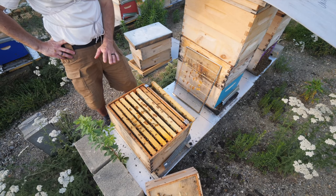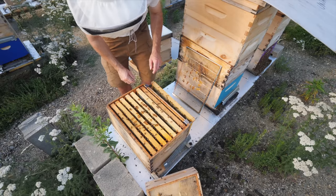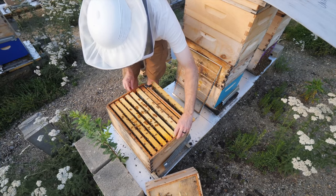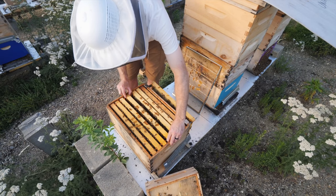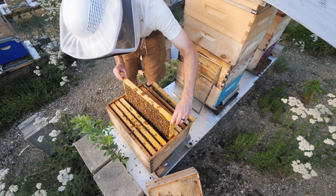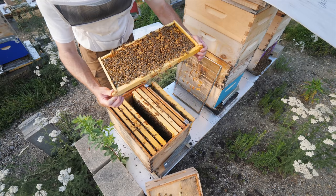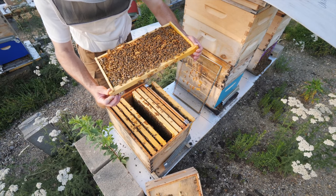So I'm going to leave them as is. That is my gut feeling, they just need to get packed back up and left alone, and she will start laying in here. The signs are not pointing toward them about to leave. There's not enough bees in here for them to leave. But that queen is right there, and she looks good. She just doesn't look mated yet.